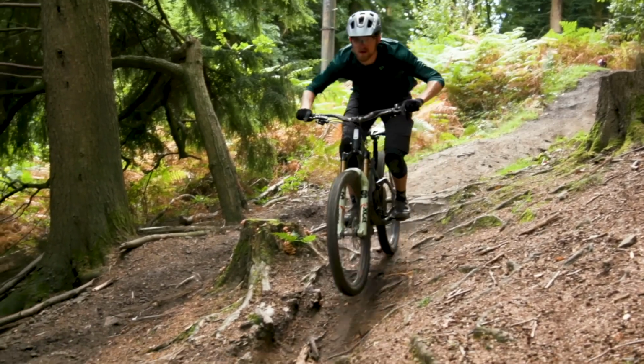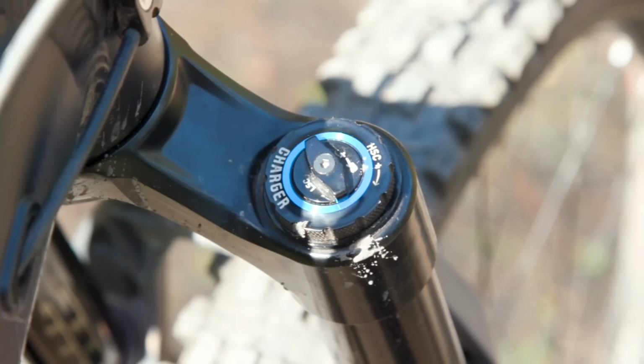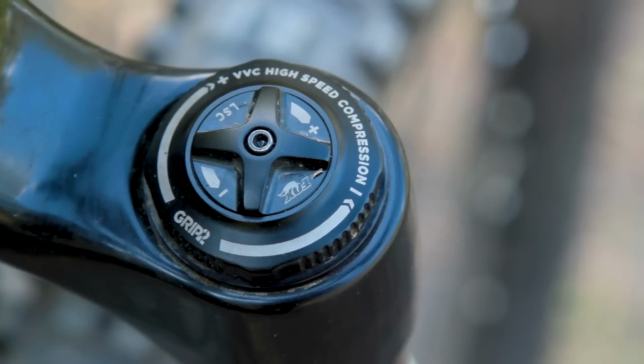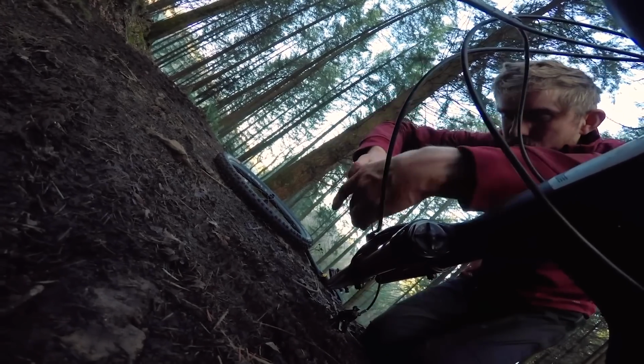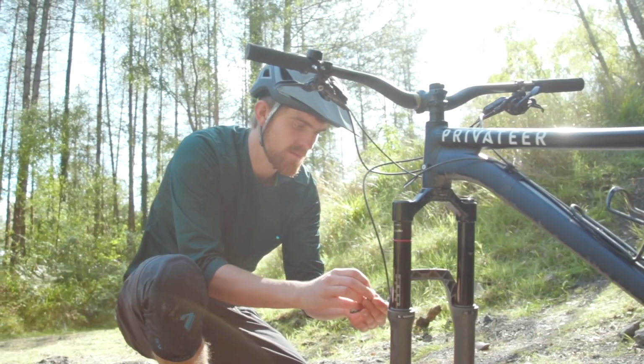Top spec suspension is amazing, but along with sublime performance and traction, it also gives the potentially anxiety-inducing gift of endless options. Whether it's high-speed or low-speed compression, 20 clicks of rebound damping, travel adjustment, and even automatic lockouts, there are countless ways you can tune and adjust premium suspension.